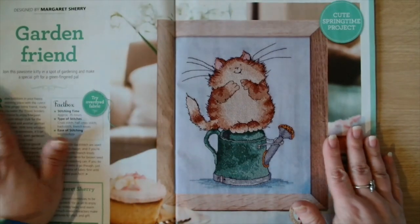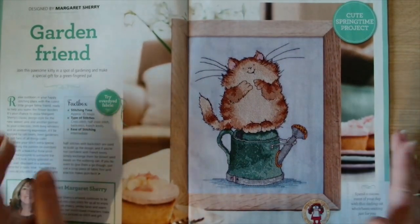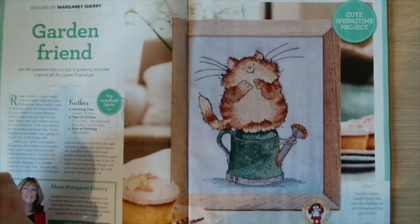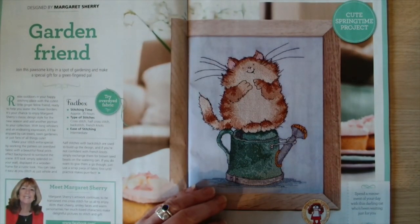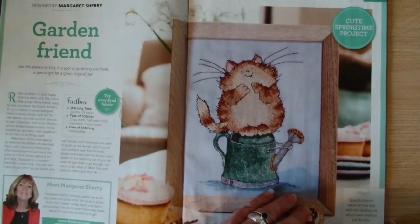So then we have the one from the front page, and this is by Margaret Sherry, and it's Garden Friend. It says, join this possum kitty in a spot of gardening and make a special gift for a green-fingered pal. Look at that. It says, cute springtime project. It says, spend a meowment of your day with this darling cat who's been waiting just for you. Cute.